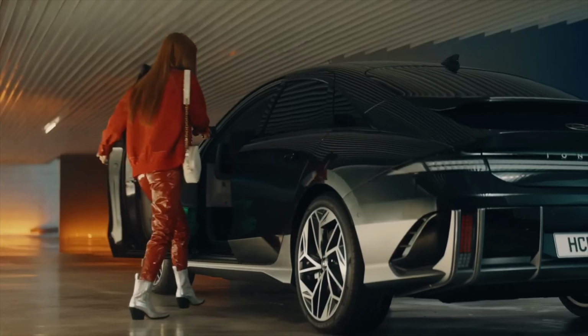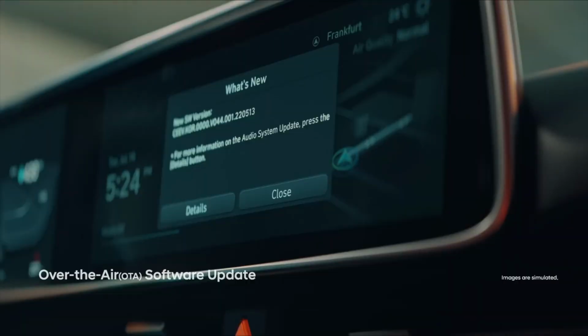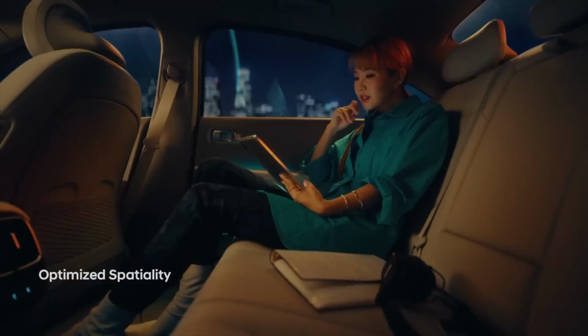You'll be able to access all your favorite music, podcasts, and more, as well as navigate to your destination using the built-in GPS system. The infotainment system is easy to use and intuitive with clear, easy-to-use controls and a range of advanced features like voice recognition and hands-free calling.